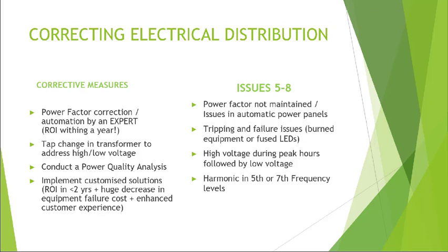This will resolve the voltage problems and address the other problems like equipment being burned, tripping issues, or LED fuse issues. Today, many advanced solutions are available to correct the power quality. Effective filters are available in the market. The first all important task is to have a power quality analysis conducted. Based on the findings, reach out to the experts to implement customized solutions for your property.